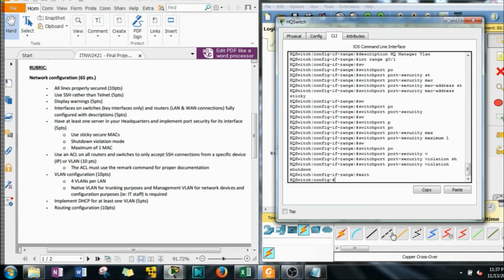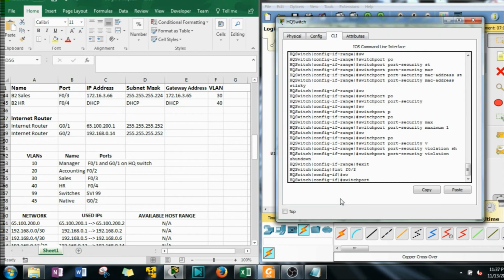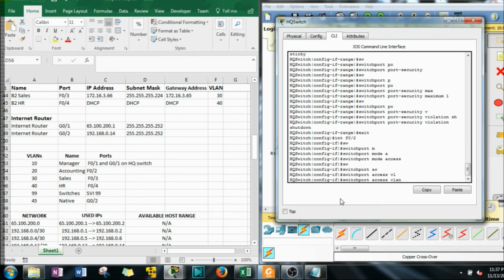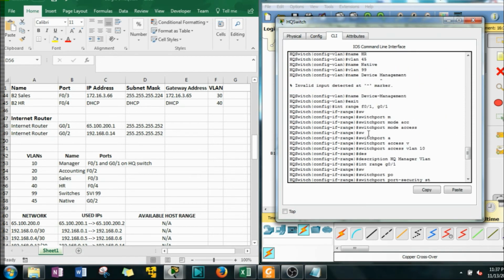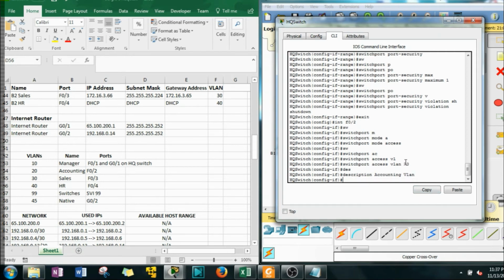Okay. Next, let's do interface F0/2. Switchport mode access. Switchport access VLAN 20. And let's give ourselves a description. Accounting VLAN. What do we call the other one? HQ Manager VLAN. Accounting VLAN is good enough. Okay, I think we're done there.